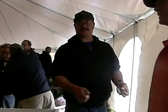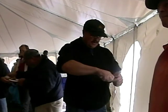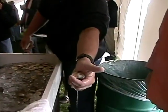Probably the coldest and most delicious clams we've ever had. They came from Lake Montauk. They're opening up nice. And if you look at this, wouldn't you want to eat one of those?